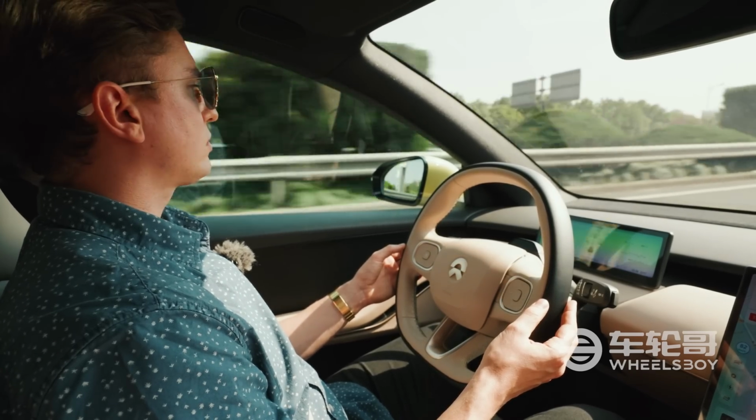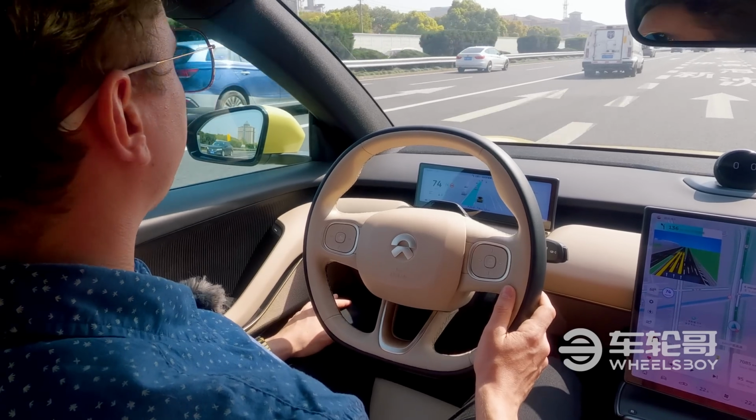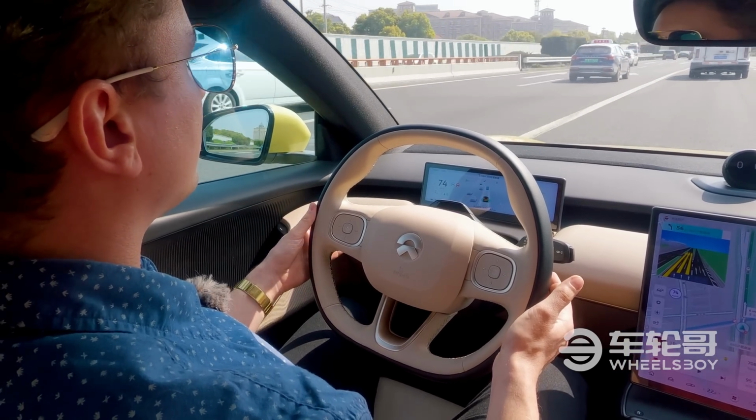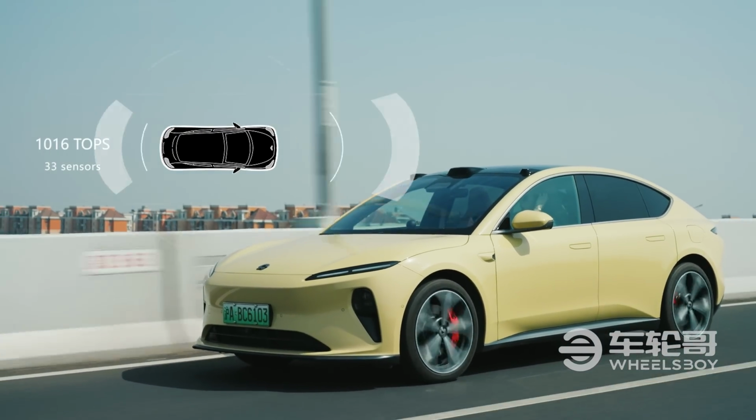Not to be outdone by Tesla, the ET5 comes with the company's latest driver assistance system, now powered by 4 NVIDIA chips with a total of 1,016 TOPS computing power. All that computing power is harnessed by 33 sensors, including a roof-mounted LiDAR unit.